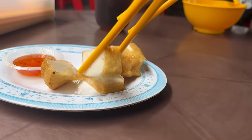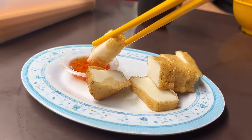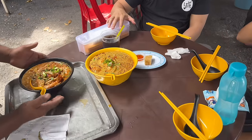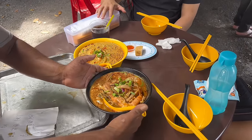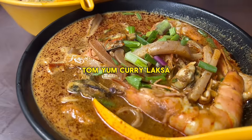This is what we call zai yu pin in Hong Kong, fried fish fillet, similar to fishball, and they're really good. And our laksa is here. This one is the tom yum curry. This is the original curry.